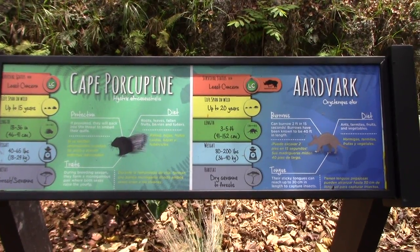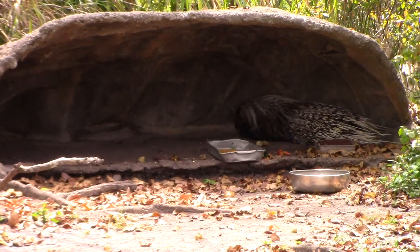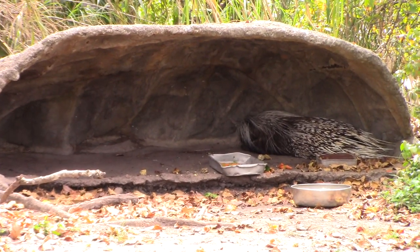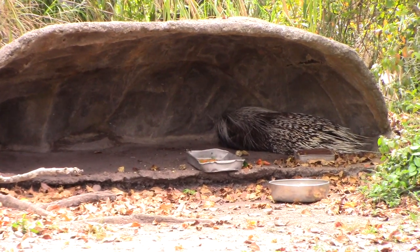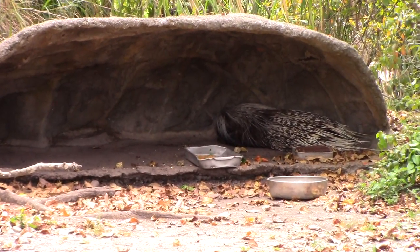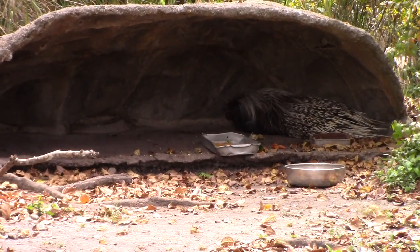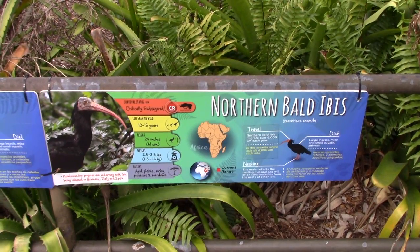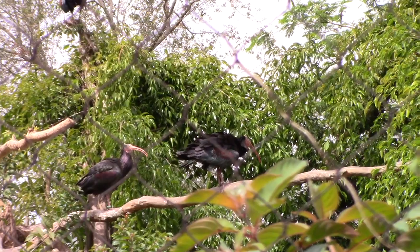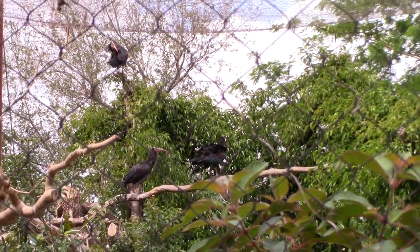All right, so this enclosure has a Cape porcupine and an aardvark. Now the Cape porcupine is in this little cave. However, do not see the aardvark. The aardvark is hiding a little bit better than our Cape porcupine. We got northern bald ibis, or ibis. There they are.